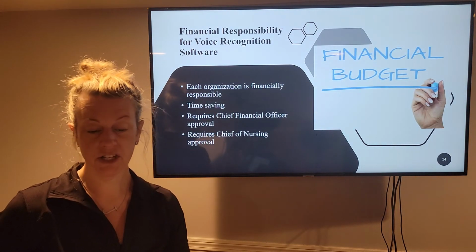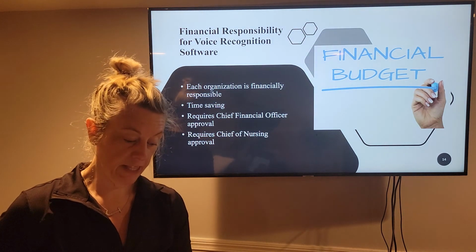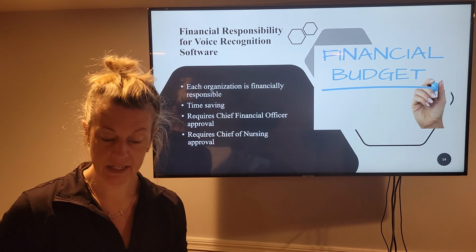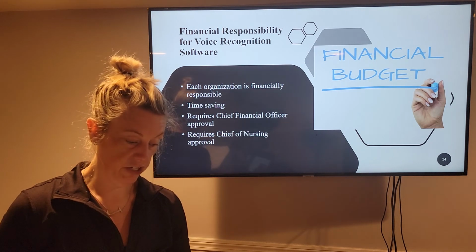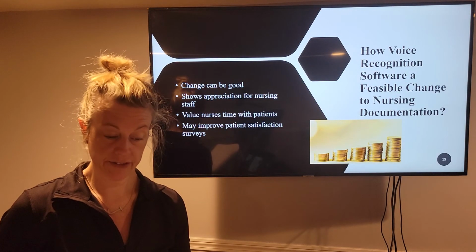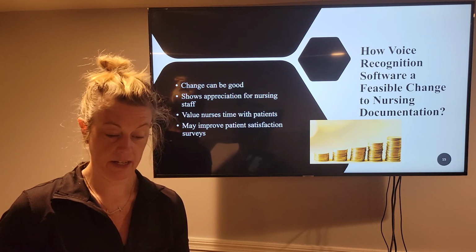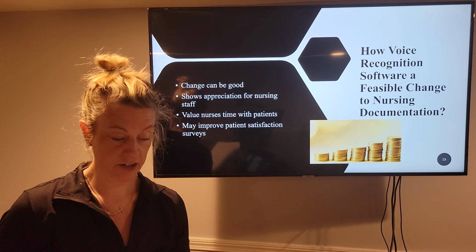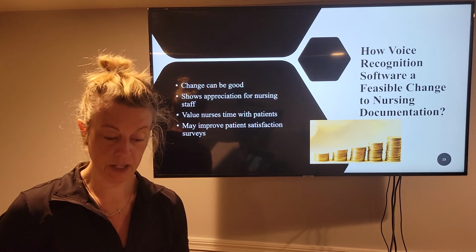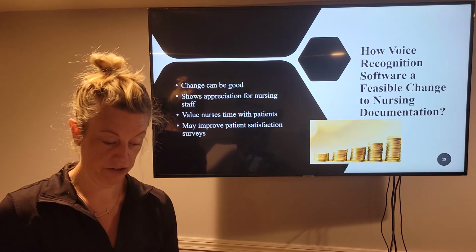The organization is financially responsible for the implementation of the software, but they will find it financially beneficial due to the time-saving qualities and nursing satisfaction. Change isn't always good. But healthcare facilities making this change for their nursing staff conveys appreciation and respect for the profession that keeps the organization afloat and positively mentioned in patient surveys.